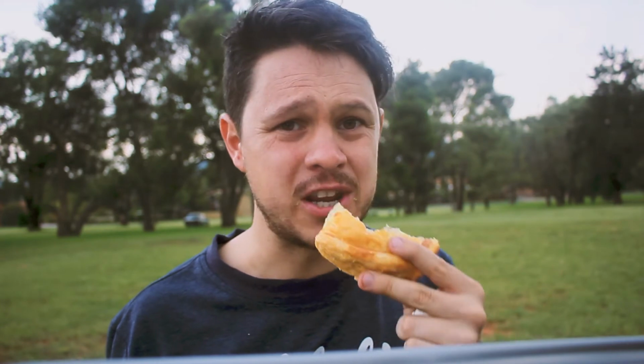Overall, it's not too bad. It's quite earthy, which is a good thing when it comes to coffee. Not like putting gravel in your mouth, but it's got a nice, it is beans, you know, roasted beans.